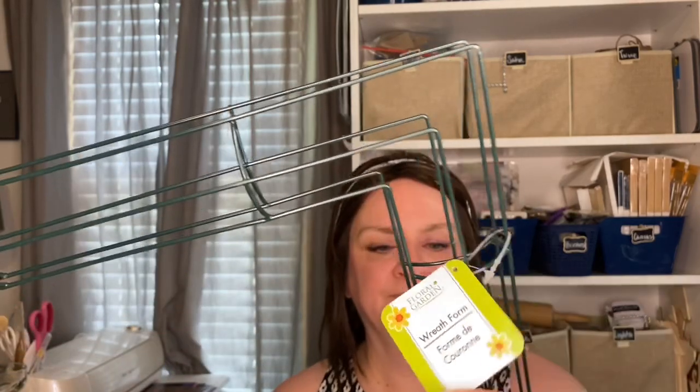Another wish list item that I found at my Dollar Tree finally are the square wreath forms. This is another floral and garden item. So it just says wreath form. Guys, I don't know how big these are, and I was kind of surprised when I picked them up at the Dollar Tree just how big they were. But these are over 12 inches, so it looks like they're gonna be 13 by 13. And that's a great find at the Dollar Tree. I was so excited when I turned the corner and there they were. They had plenty on the peg.